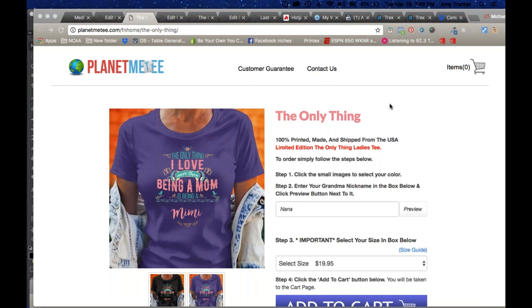Let's see, from Lois, can Printex do personally designed fabric by the yard? I don't know what you're looking for there. If it's fabric where you would cut and sew it, I'm able to print a 64-inch square sublimation on 100% polyester.